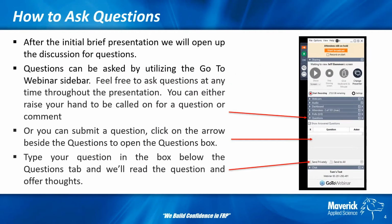So, how to ask a question once we get to that point. You have a control panel. It doesn't exactly look like this, but there'll be a chat box. You can either input your question in the chat box, or there's an icon where you can raise your hand. Either way, you can ask a question by text through the chat box or by raising your hand.